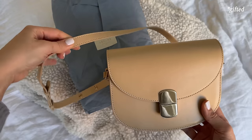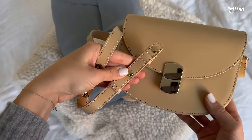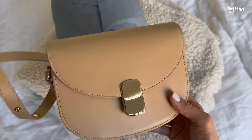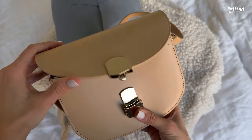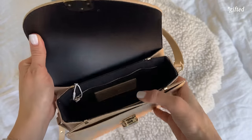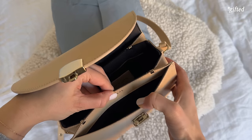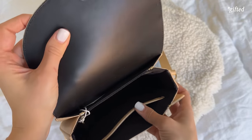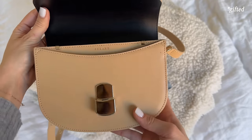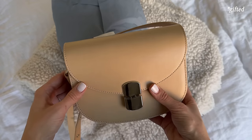It has a very useful crossbody strap that you can adjust, and gold hardware, which I love. The size is perfect for a day or a night out. It fits your phone. It even has this extra pocket for organizing and a zipper and pocket inside. So I feel like this fits exactly the essentials I would need. So I'm excited to style this.